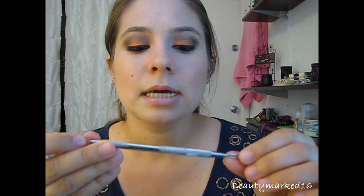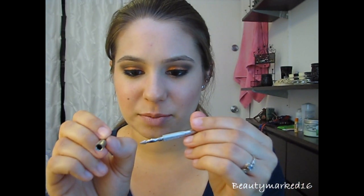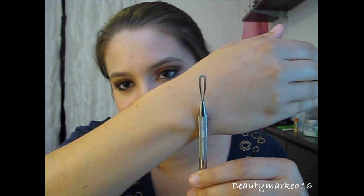And then the other essential, this is kind of something you have to be careful with because it is very easy to go overboard. This is an extractor. It's just a Sephora brand one, and this is the 3-in-1 little thing. It has a little lancet, I don't remember what they call it, but it's very, very sharp. And you are supposed to use it for piercing whiteheads so that you can extract all of that gross pussiness easier. I don't really use it that often because I feel like just using this is invasive enough. This end is for whiteheads, this little loopy end, and this end is for blackheads. It's a little bit flatter.